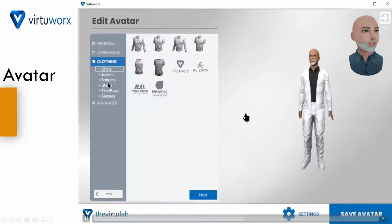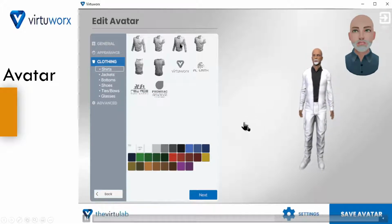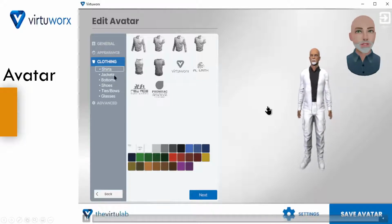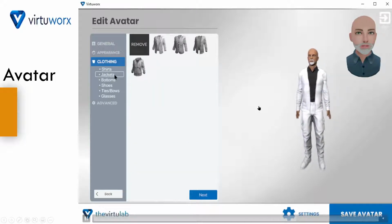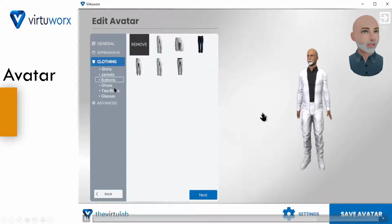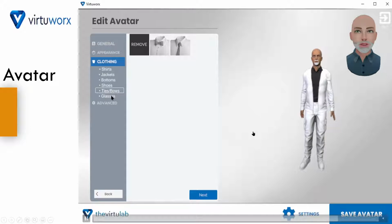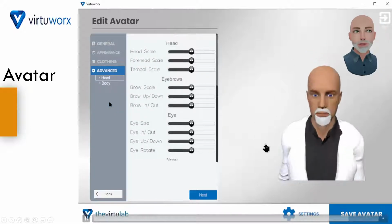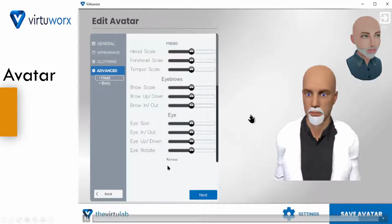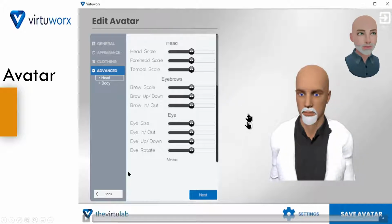Of course, a variety of beards for the males. Then you get to pick shirts, jackets, bottoms, shoes, ties, bows, glasses, all the things that you might need to represent you in the spaces you want to be represented. Whether, like me, you tend to like to get a likeness that suits you, or looks a little bit less like you in real life, to something that might be totally non-representative of you but is something that you're more comfortable with. And then again, here you can change a lot of different things to get an avatar that suits your needs.